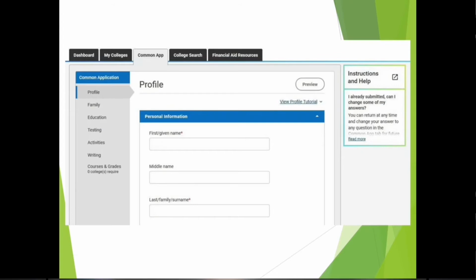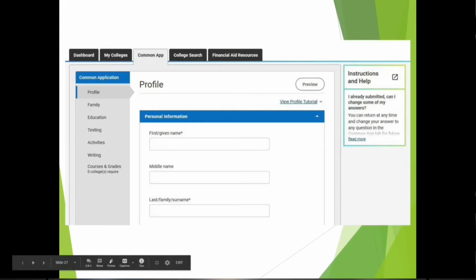You'll refer to your transcript for this information. Make sure, again, you have your testing scores handy and you have your activities list so you can refer to that and enter that information in.